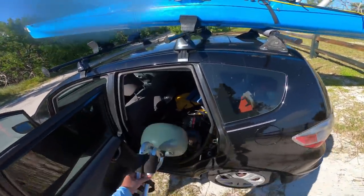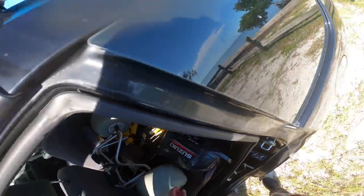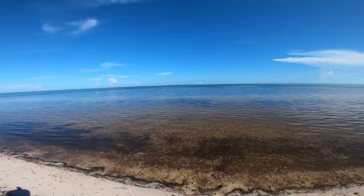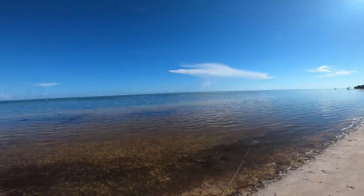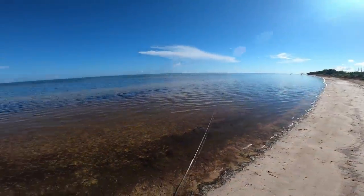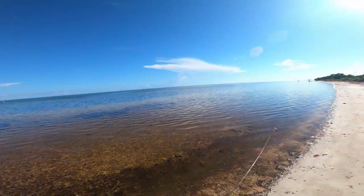Bam! Look at that. Look how easy that is. Oh, so nice. Okay, we're gonna do a little bit of shoreline prospecting. You can see how perfect the conditions are. It's an incoming tide, flat calm, and then I'll be able to see any tailing permit.